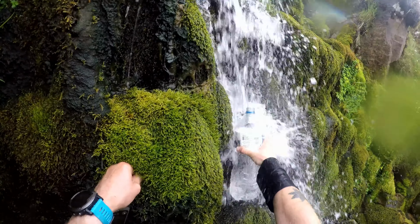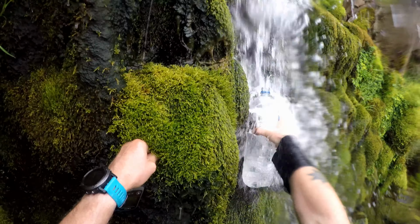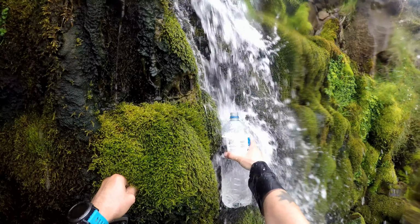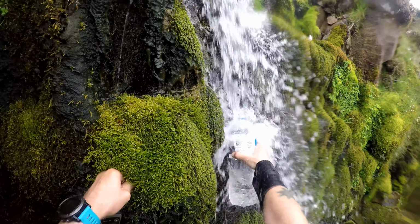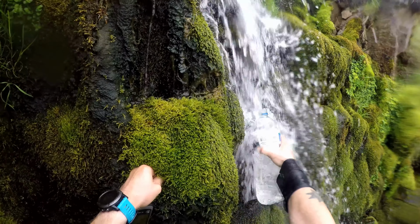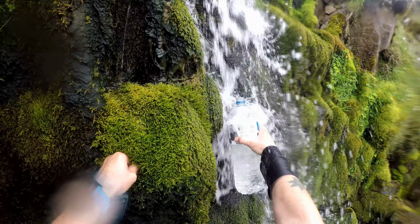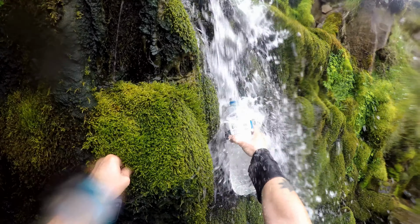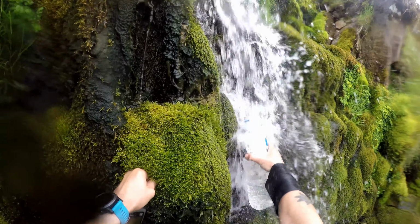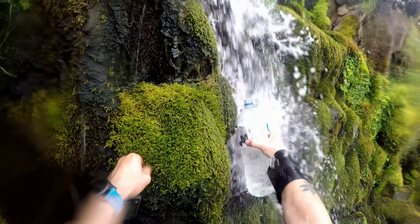Getting a bit wet though. Come on. Taking a walk. My hand's freezing, and I'm soaking wet.